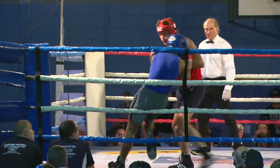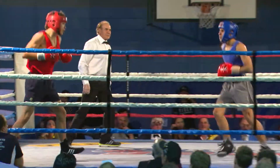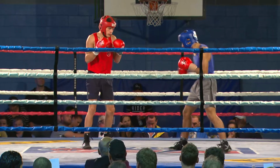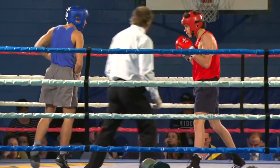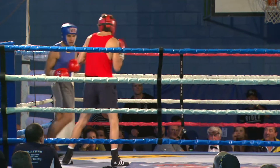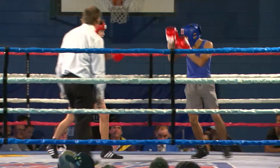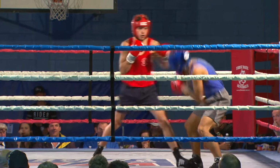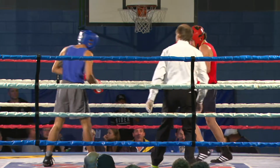Good jab from Clavant. Cavarnos back to center ring, always moving. Clavant, the taller of the two, uses his long jab. Cavarnos retaliates with his own jab. Good jab from Clavant. Cavarnos goes to the body, trying to break down the tall opposition. Right cross from Clavant doesn't catch the always moving Cavarnos.